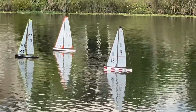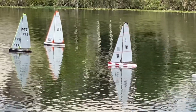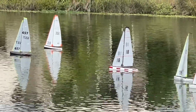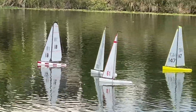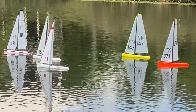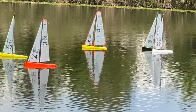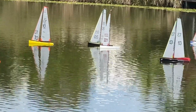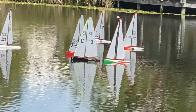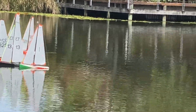657 and 356. 356 is sailed by Ken, who's a recent member of the club, and 657 is sailed by Ian, who's also recently acquired his boat, and as a result they get the scratch starts. These pursuit races are very interesting because what ends up is very close finishes. Usually, 5 or 6 boats finishing in 10 seconds.